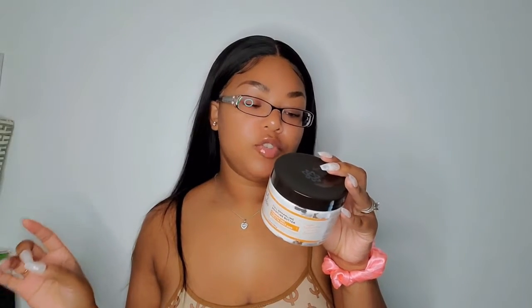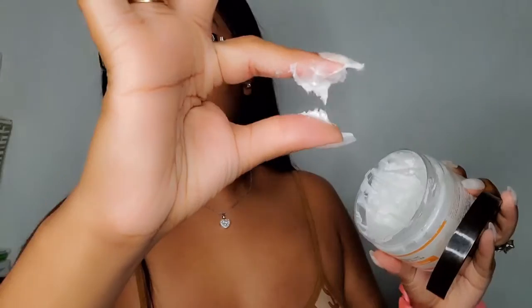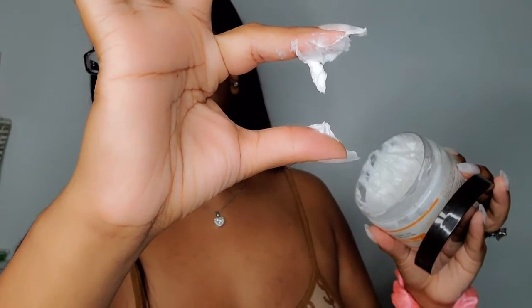And this product has coconut, mango, and murumuru. This product has no silicones, no parabens, no petroleum, no artificial colors, no mineral oil. The cocoa cream recipe is blended with coconut oil, coconut milk, mango butter, and murumuru butter. And this product, it's not as thick, but it is a very thick butter. I'm lying, it's very thick. I'm trying to get like a big piece. Like, it's a thick product.